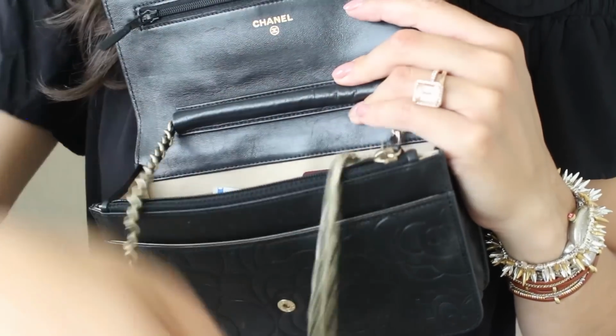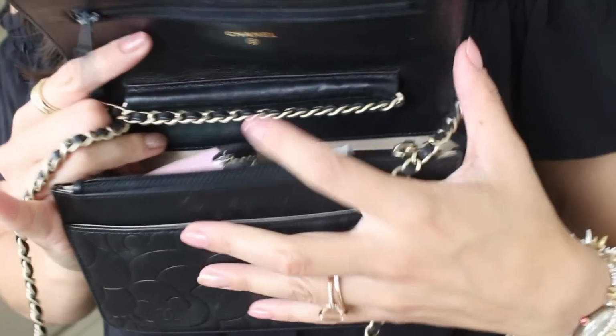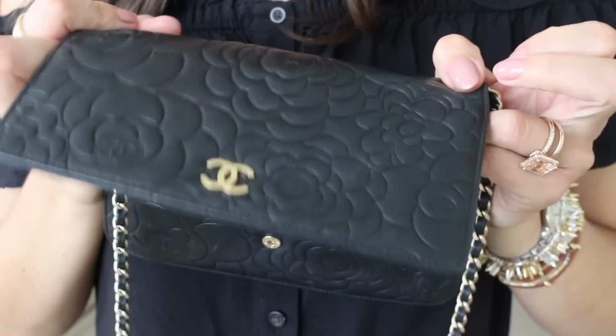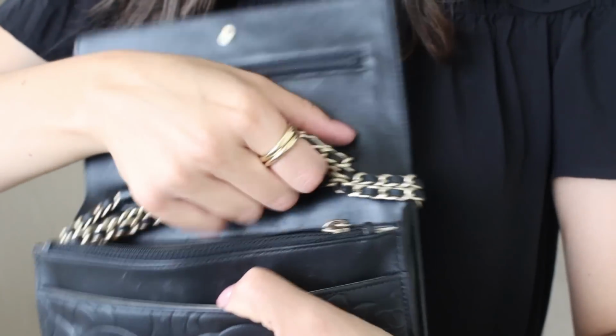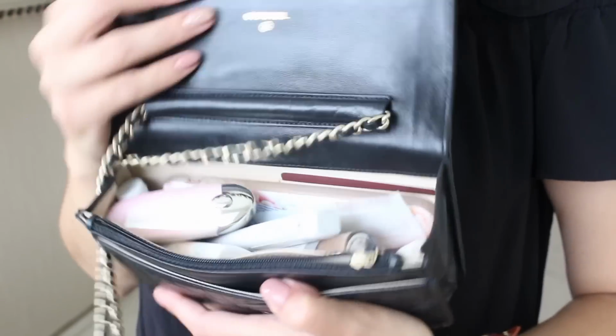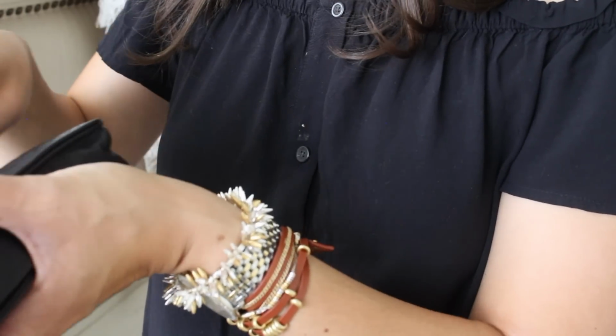You can adjust the length of it, crossbody or shoulder, by wrapping it around the flap. You cannot wear this as a fanny pack, so it's only a shoulder bag or a crossbody bag, or if you really, really wanted to, you could wrap this a few times and have it be a little wristlet clutch, which I've done before, but you can't wear this around your waist. But I think that would be an amazing little function for them to update. Just attach a little ring in here, and I think that would be amazing.